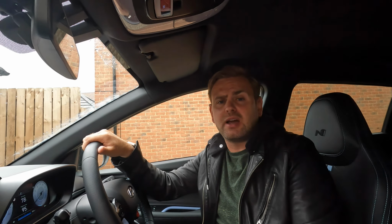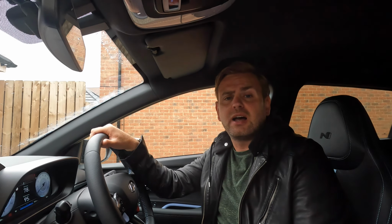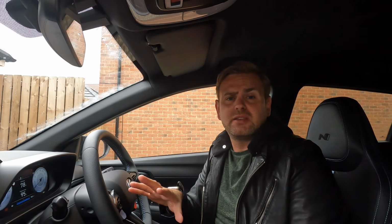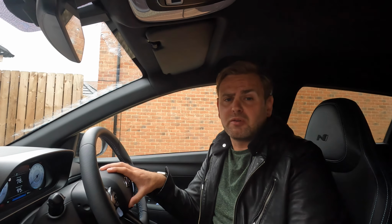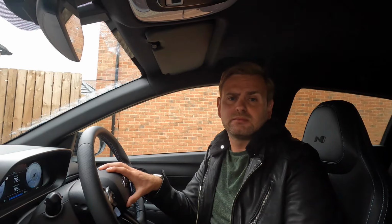So number 2, guys, the price of this car. Now, this car's £25,000, which is a lot of money, don't get me wrong, but in this day and age, for a car like this, a performance car, to be that price, it's quite good. And when you look at it in a PCP, this car can be had for in the 200s, guys, and that, for a performance car in 2022, I think the price is excellent.